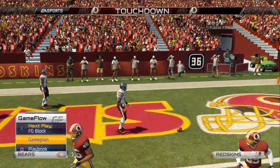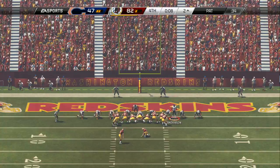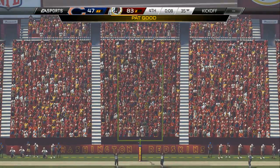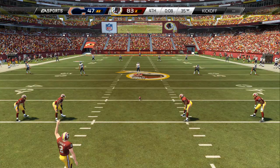Jim, with that touchdown this late in the game, that ices it. And if you could sing, I'd let you say it's lights out, but we know you can't sing. So the game is over. Extra point is good. The Bears are ready to return the kick.